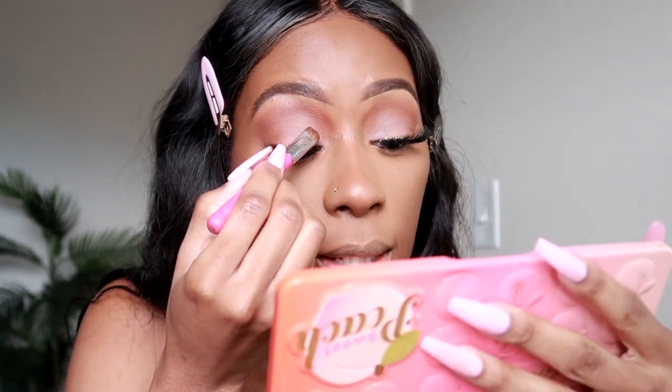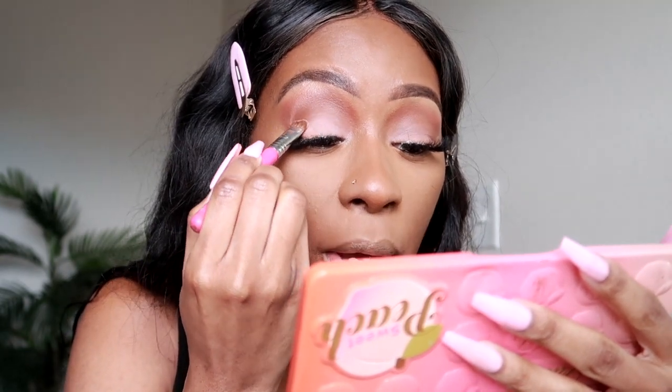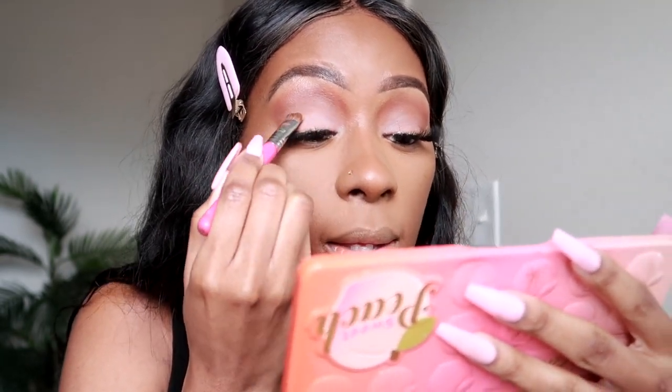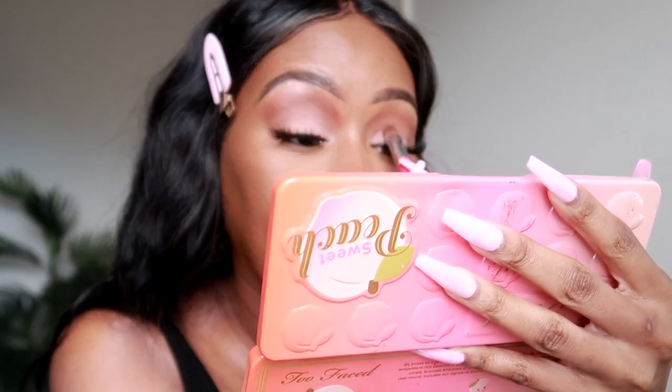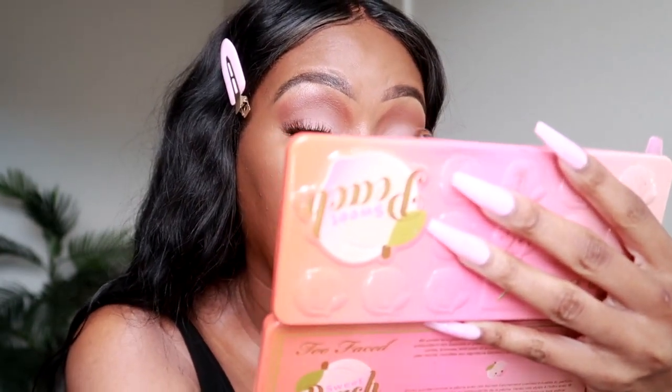While this Fix Plus is still getting ready to dry, I go back in and touch up everything. Everywhere that I use powders, I go back in and just go over it, because the Fix Plus kind of took away some of the powder.